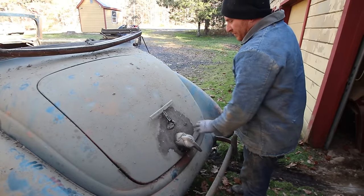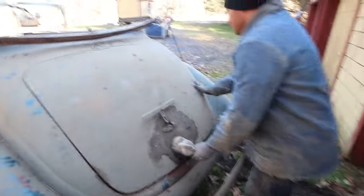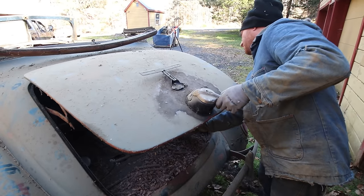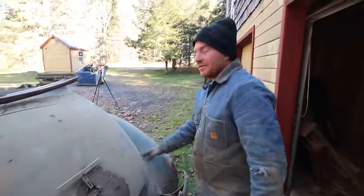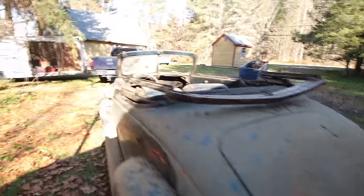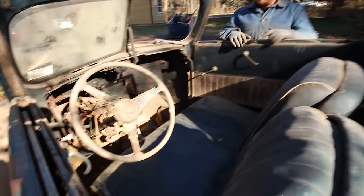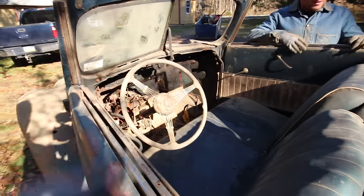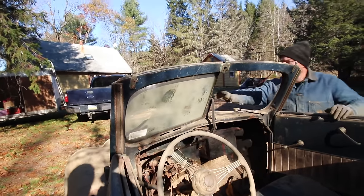See all the body filler popping off on it. Doesn't fit great. Oh, that might be that cross member. Yeah, the cross member's hitting me. Oh. Well, we got the tails on it. Yeah, that's the biggest bummer, this garnish molding. Probably want to pop that windshield out before we drive too, if it'll pop out.